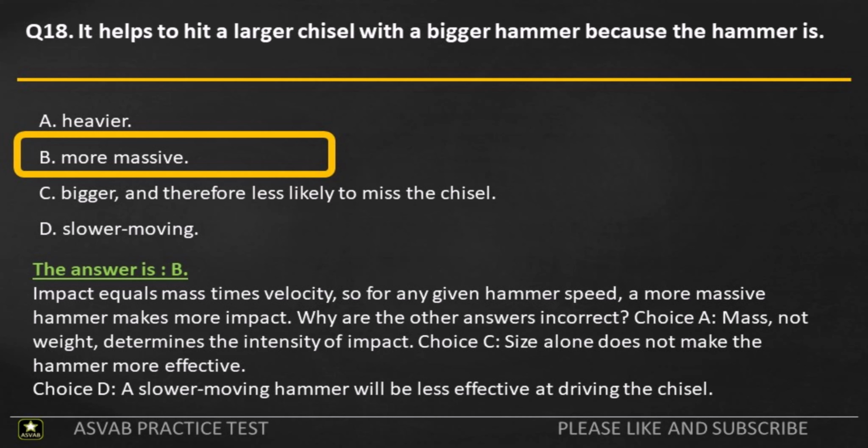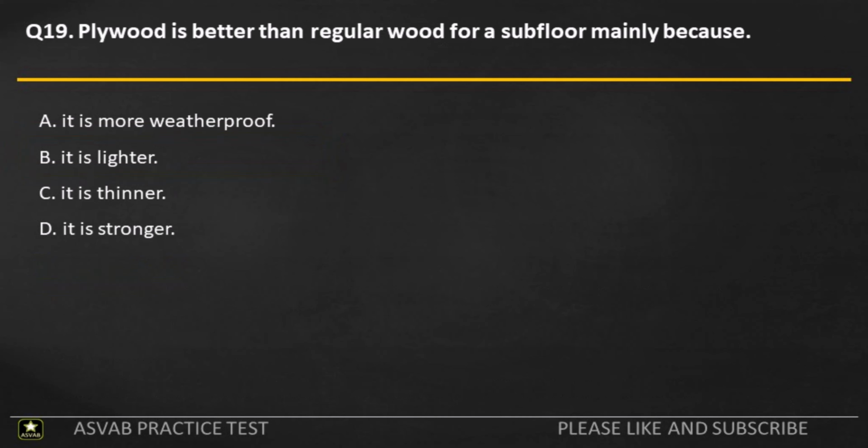Why are the other answers incorrect? Choice A, mass, not weight, determines the intensity of impact. Choice C, size alone does not make the hammer more effective. Choice D, a slower moving hammer will be less effective at driving the chisel.